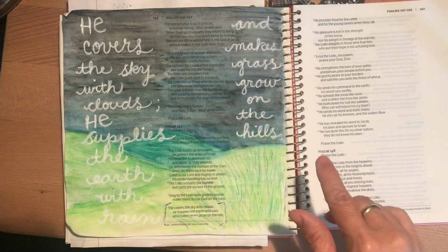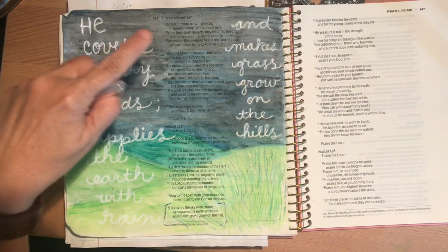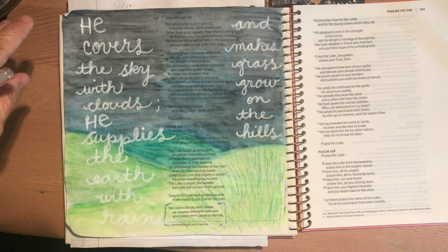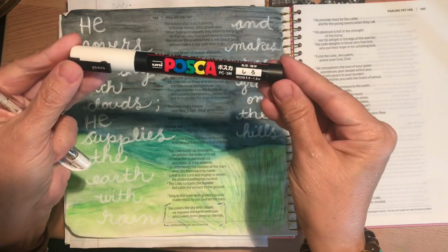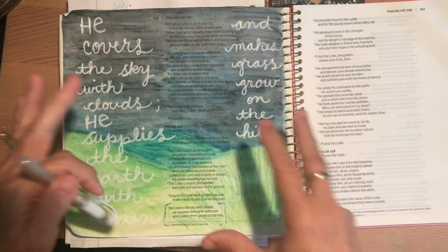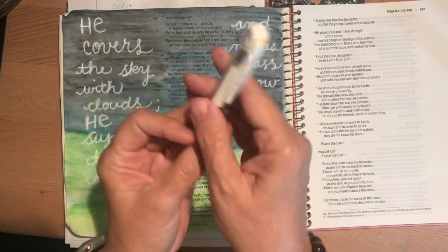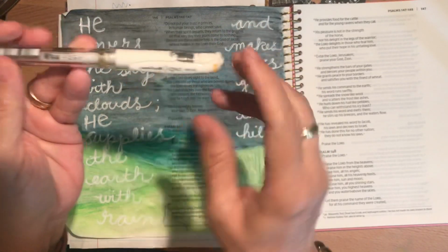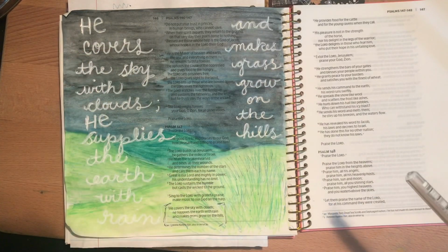Okay, I'm back with the final product. I went over my sky and made it a little bit darker with some more black watercolor. And then I felt like the Posca paint pen was working okay, but it wasn't intense enough to stand up against this darker background. It blended a little bit too much, so I took the Uniball Signo white gel pen and went over my letters to make them pop a little bit more.